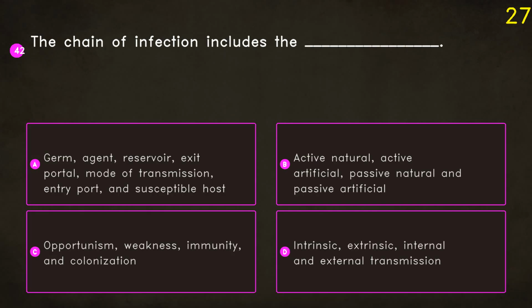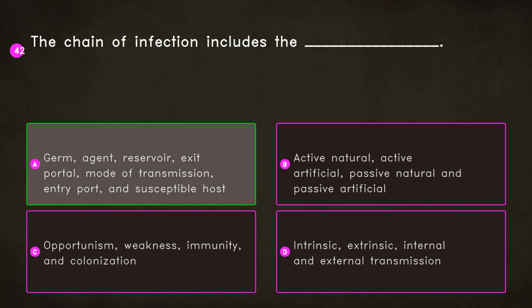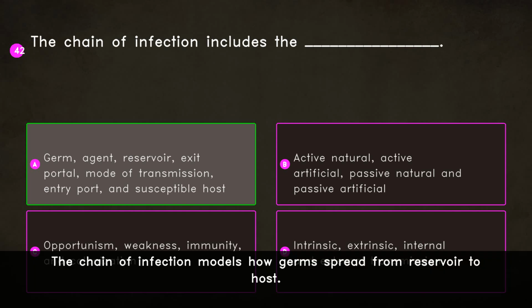Question 42. The chain of infection includes the blank. A. Germ, agent, reservoir, exit portal, mode of transmission, entry port, and susceptible host. B. Active natural, active artificial, passive natural and passive artificial. C. Opportunism, weakness, immunity, and colonization. D. Intrinsic, extrinsic, internal and external transmission. The correct answer is germ, agent, reservoir, exit portal, mode of transmission, entry port, and susceptible host. The chain of infection models how germs spread from reservoir to host.